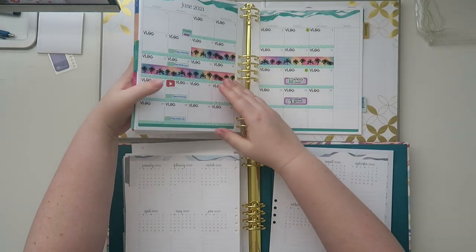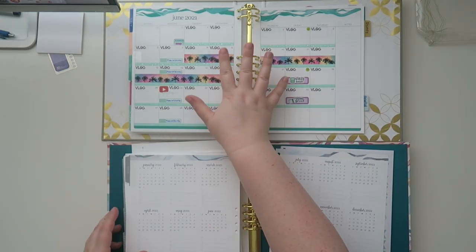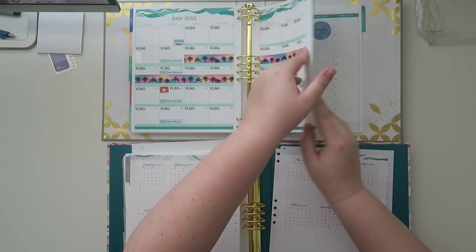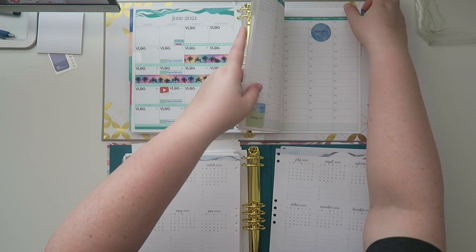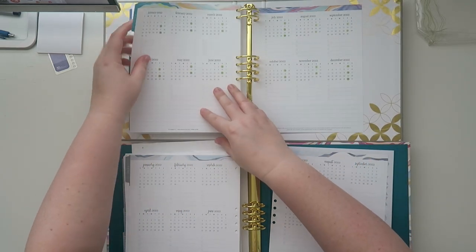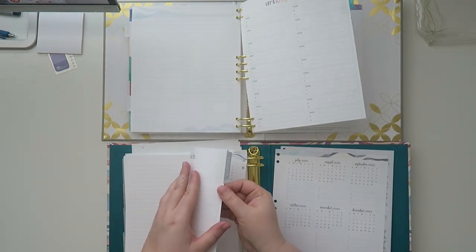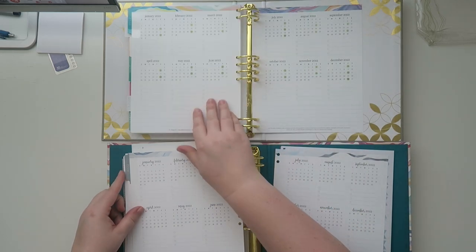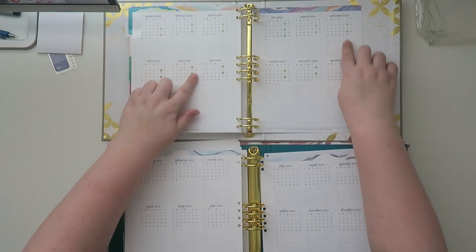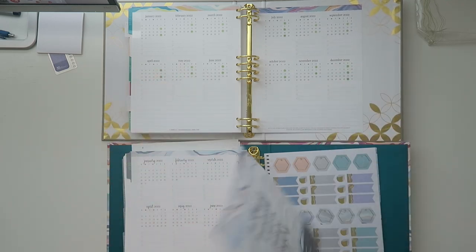Oh, you know what? I don't have these pages in here because I only put 12 months in this planner. Did I put this one in? Oh, no, what? I did put this in. Here we go. So this is the contacts tab. On this side, it says contacts and then 2022. So I already put in my paydays. I already put those in.